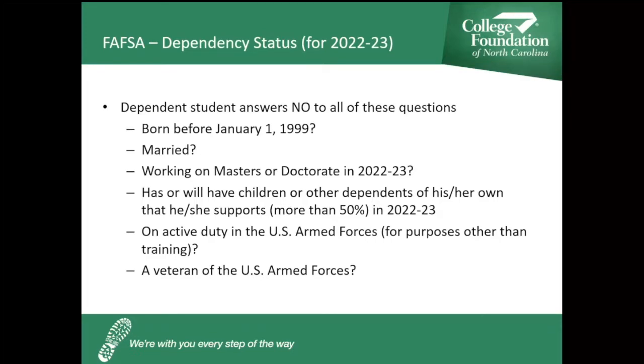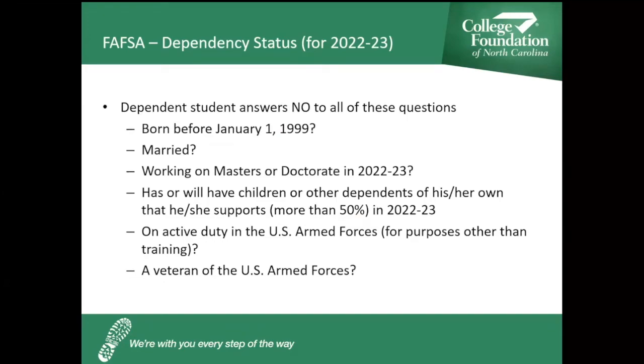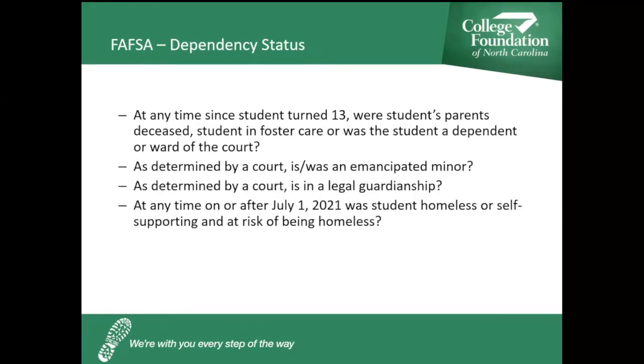If they're at least 24 years of age, okay, not 18, not 21, 24 is the magical number. If they're married, because then their spouse is going to go on the form instead of parents. If they're in graduate school, they're independent. If they have children of their own that they're supporting financially at least 50%, that makes them independent. Okay? If they're active duty or a veteran of the U.S. Armed Forces, that makes them independent. And these are all the things that you were seeing here as the student goes through and reads these things. This is just how we typically lay them out when we give financial aid presentations, and it's just easier for me to see them listed like this.